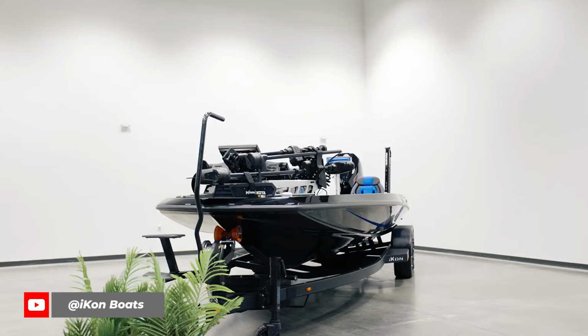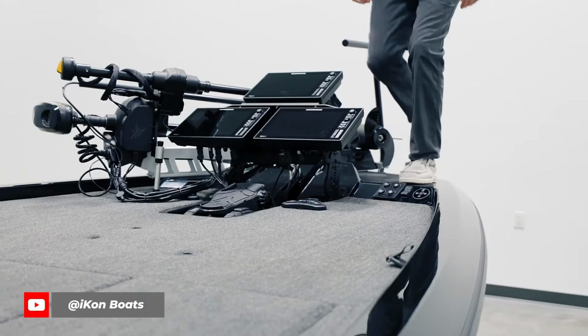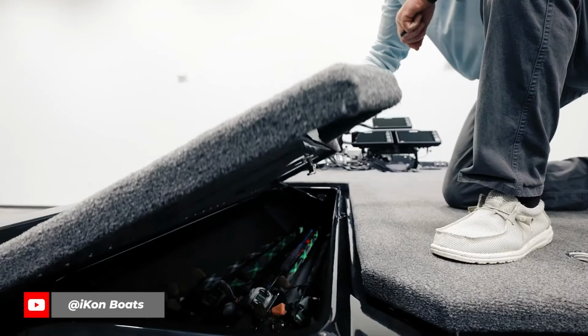Number 3. I finally got to sit down with Jacob Wheeler about the new iKon bass boat that he designed. The first question I asked him was the one question everybody wanted to know, which is, does the bass fishing world need another high-end bass boat? Here's what he said. When we launched this company, it wasn't necessarily about a high-end bass boat. It was more about how do we build a company long-term.